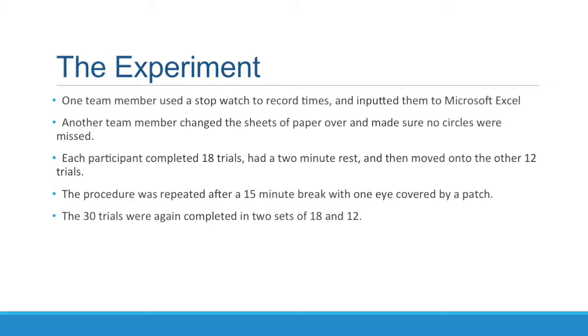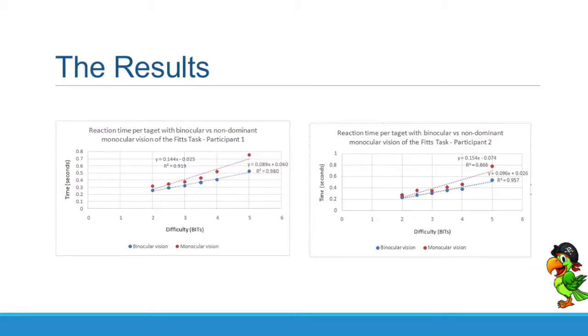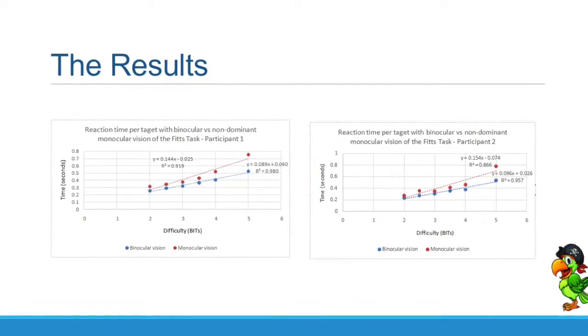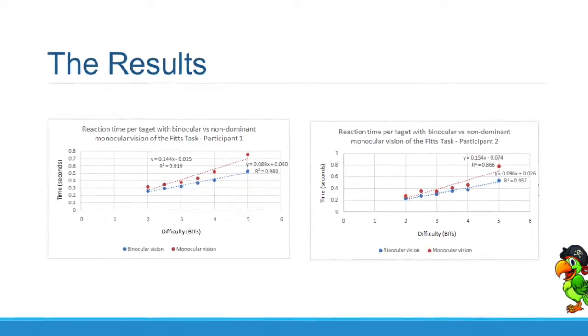To keep with the theme of our initial group discussion, we decided to keep our hair off our faces with pirate bandanas. To show the results of our experiment, we have provided 4 graphs illustrating each participant's individual performance.